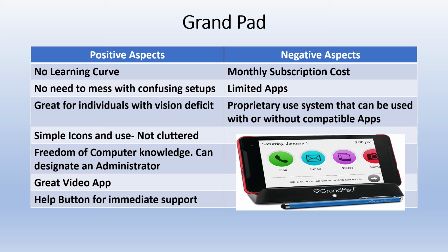Negative aspects: there is a monthly subscription cost. Again, this is for the phone number and for support. It has a limited number of applications. Yes, it has games, it has the things you would commonly use, internet access and things like that. But it doesn't have a lot of complex applications, such as the very complex games that kids are used to using today. It is a proprietary system that can be used with compatible apps on Apple and Android devices.